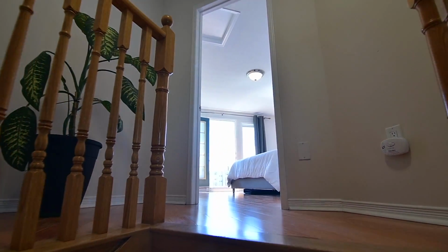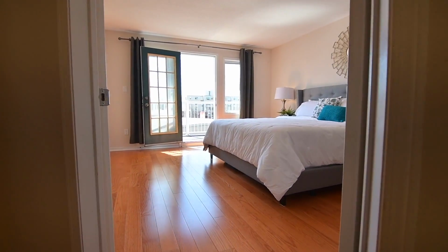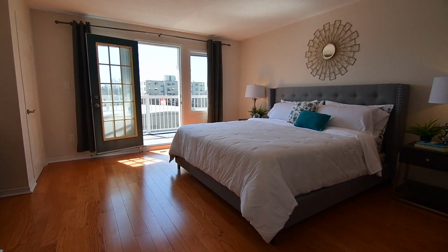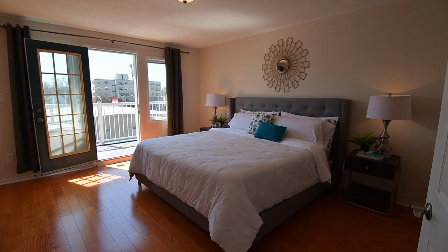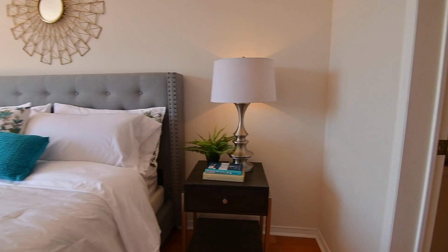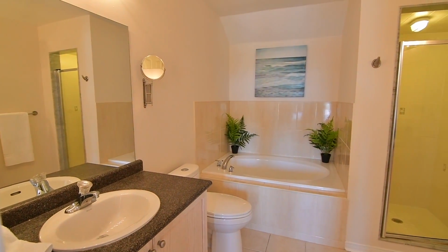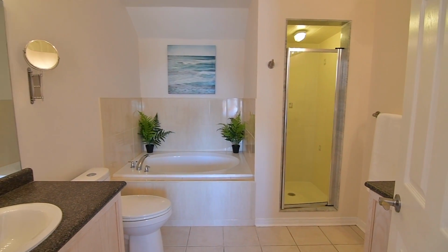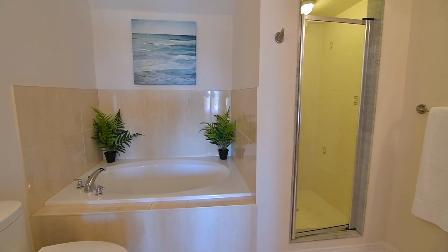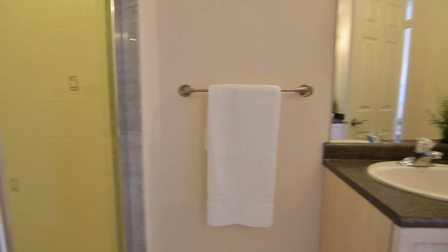The 3rd level is a sun-filled master suite. With 2 south-facing windows giving this retreat a bright, airy atmosphere, this room showcases his and her double-sized closets, hardwood flooring, a 5-piece ensuite washroom with tiled finishes, his and her vanities, a relaxing soaker tub, and a separate shower area with glass door, as well as a walkout onto its own private balcony.